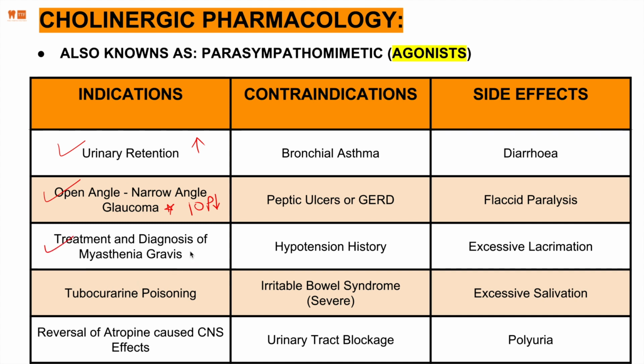Remember that acetylcholine helps improve smooth muscle actions or skeletal muscle actions. Well, myasthenia gravis is the drooping of eyes. Remember? Drooping of eye, where there is lack of muscle control. The treatment and diagnosis of which is led by cholinergic drugs because it cancels the drooping and gives us control. Tuberculin poisoning, not so important, but we'll talk about that later. And it will reverse the actions of atropine. Atropine is a new term introduced here. Atropine is an anticholinergic drug. So what's the antidote of atropine? Acetylcholine. It is a cholinergic drug that works against an anticholinergic drug.